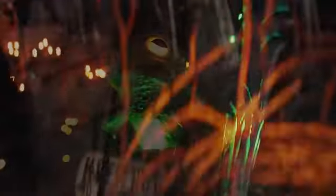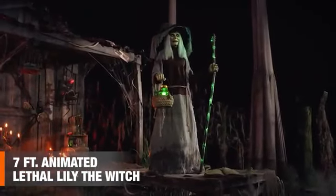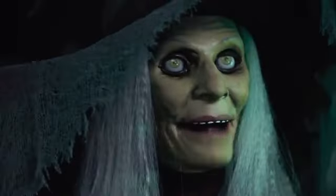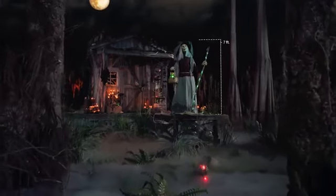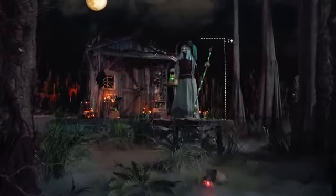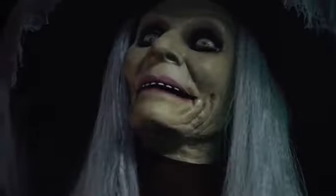Mortal, maybe, but not for long. The 7-foot animated lethal Lily the Witch has got your scent, and she intends to keep it, mingling with the rotten stench of river monsters and beastly bog breathers. Standing 7 feet tall, this wicked witch of the water is an imposing presence, practically dripping with the dregs of whatever cursed lagoon she slithered out of.